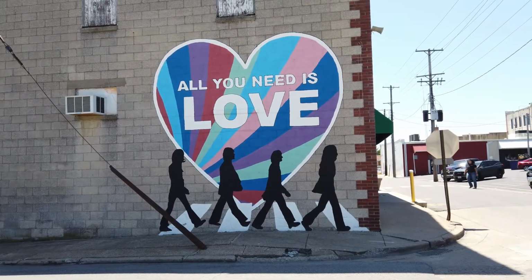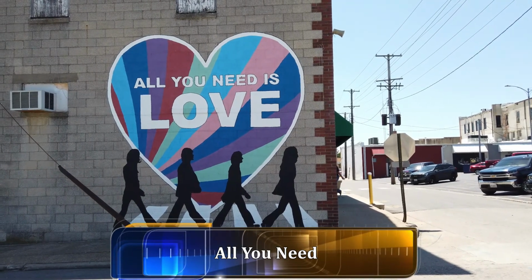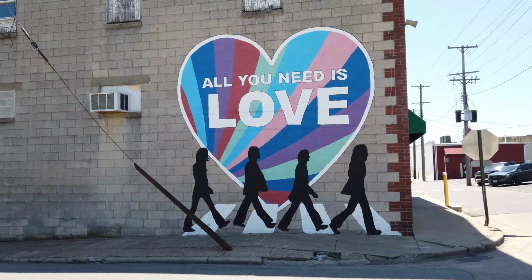This mural is off the northeast corner of the square on the side of Pookie's. By the way, they have awesome Pookie burgers. The hamburger there is fabulous if you've never been in Pookie's.